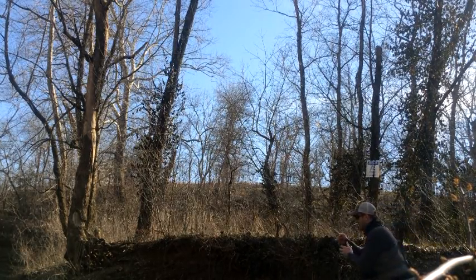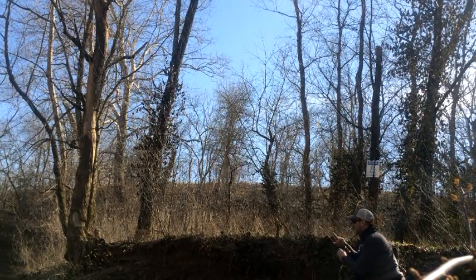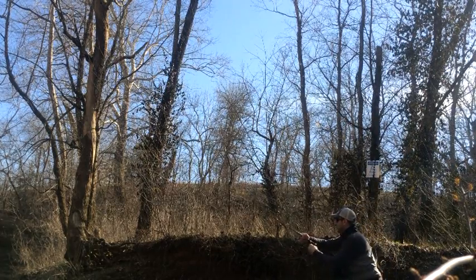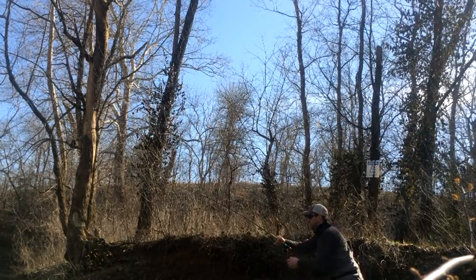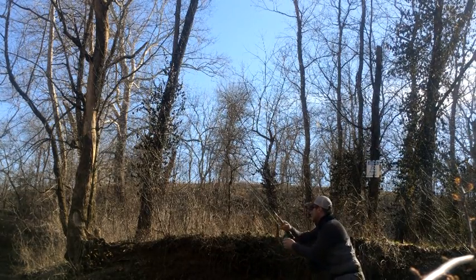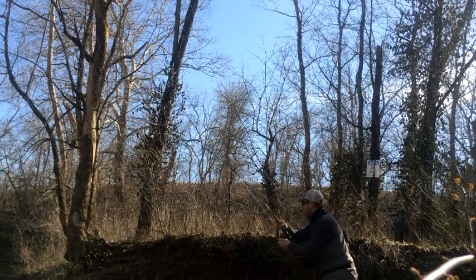I'm fishing a little 5-weight. It's like a 7'6" youth model, Cabela's model, with a Ross reel. Fishing a woolly bugger that I tied, size 12 or 14. It's a healthy, healthy fish. Man, I wish I had my net.